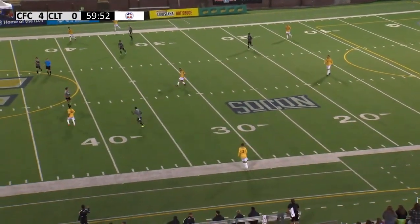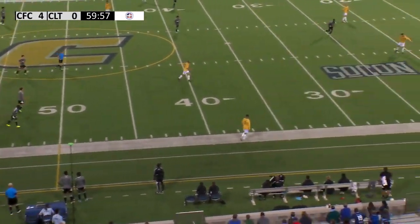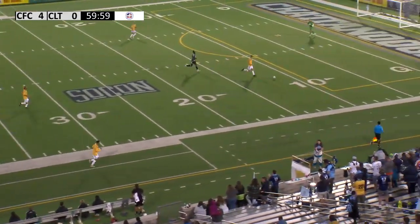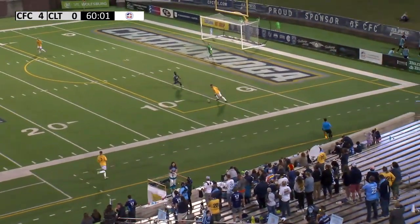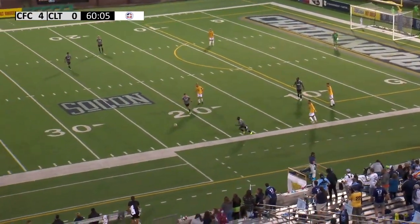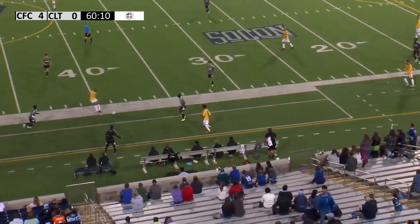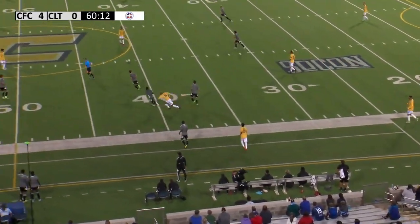Through the center of the pitch, Chattanooga Football Club trying to get something working here. Sent back by Siri aggressively. Spielman got out of control. Well, I would say Charlotte looks much more put together here in the second half. Yeah, they look a lot better in the second half. Still a few loose ends to tie up, but they do look better.